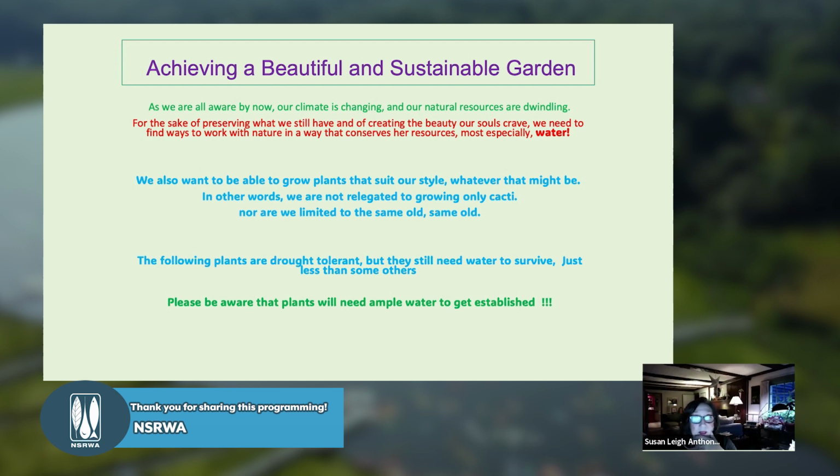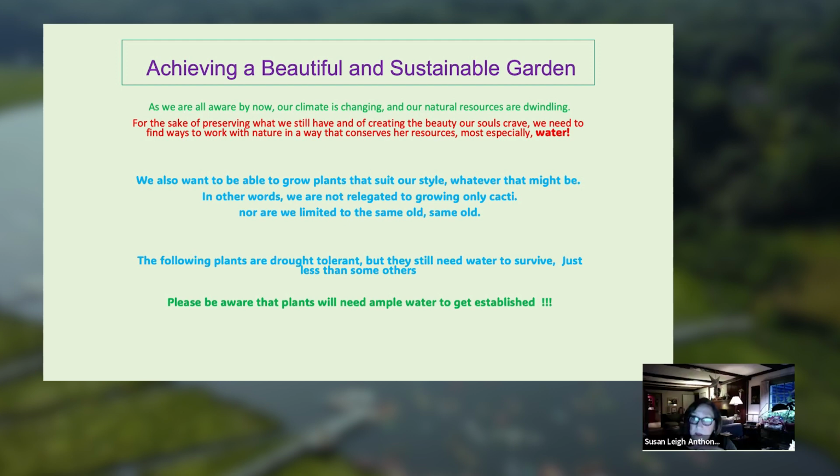They are drought tolerant, but just so you're very clear on what that means, it doesn't mean you plant it and walk away, and if it doesn't rain, you don't have to water it ever. No, you have to water, not so often, but deeply. Deeply but infrequently, once things get established, is the way you water.